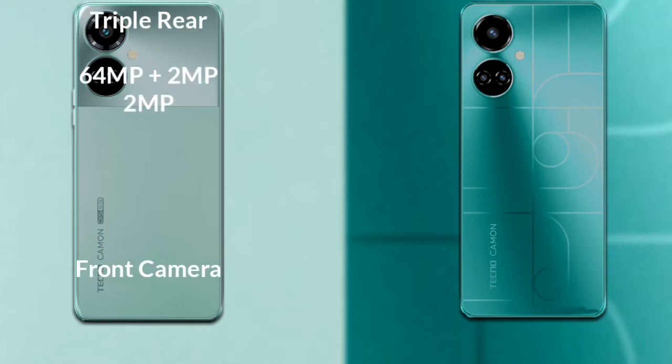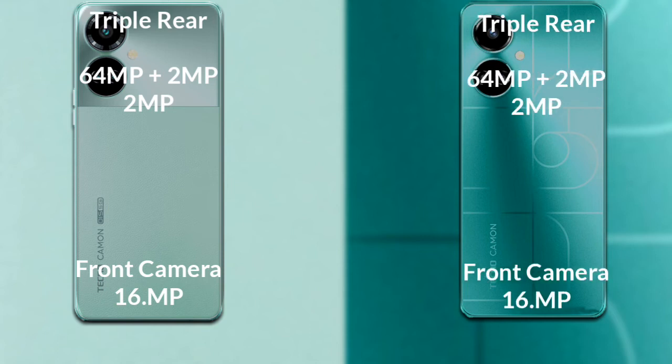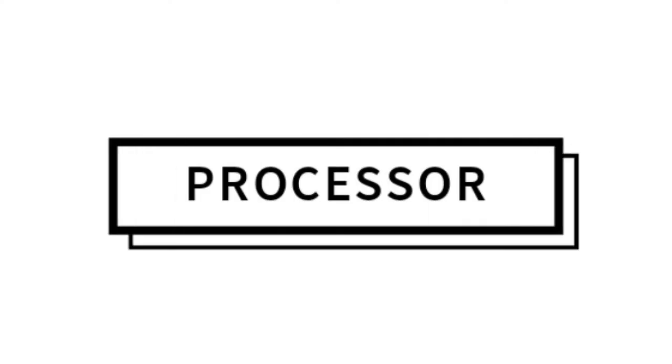If we compare the camera of the phones, Tecno Camon 19 has a dual sensor triple camera. The primary camera is 64 MP, its secondary sensor 2 MP and third sensor 2 MP, and its front camera 16 MP. Tecno Camon 19 Pro has a dual sensor triple camera. The primary camera is 64 MP, its secondary sensor 2 MP and third sensor 2 MP, and its front camera 16 MP.